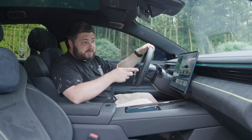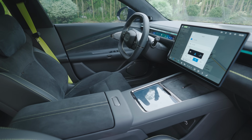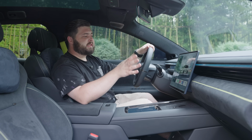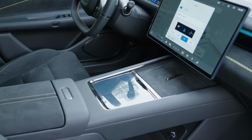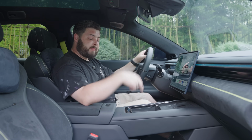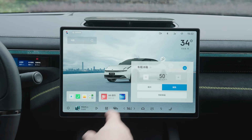And the center screen, it's a touch screen of course, it is 15.4 inches, 2.5K, and all of this is being driven, as you would expect, by a Snapdragon 8295, the kind of industry standard. It looks like you've got dual wireless phone charging pads here, but you don't actually. There's only one, which is a 50-watt ventilated charging pad. Behind you, you've got a couple of cup holders. Underneath here, you've got a fridge in which you can store up to about 12 cans of Coke.